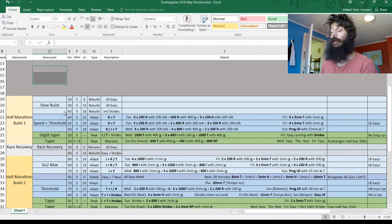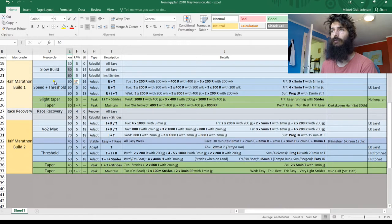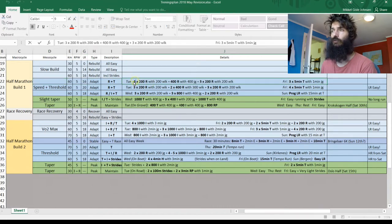I got them pulled and now I'm well again, and I started building up again, a slow build, getting back up to 60K per week. And now we're in this week, which is the first week of the proper build-up. Last Tuesday, today is Thursday, I did the first session, which is a speed session: 200 meter repetitions, one 400 meter repetition, and a few more 200 meter repetitions. When it says R here, that means repetition pace, which is speed pace.